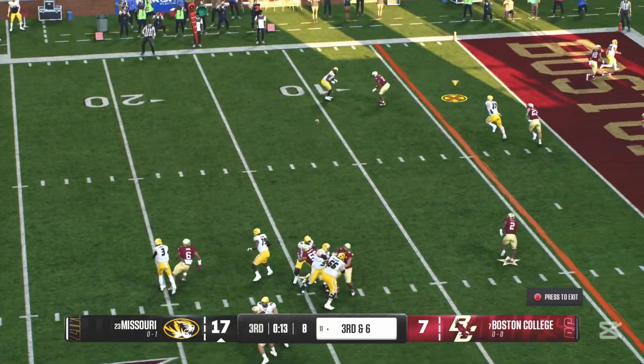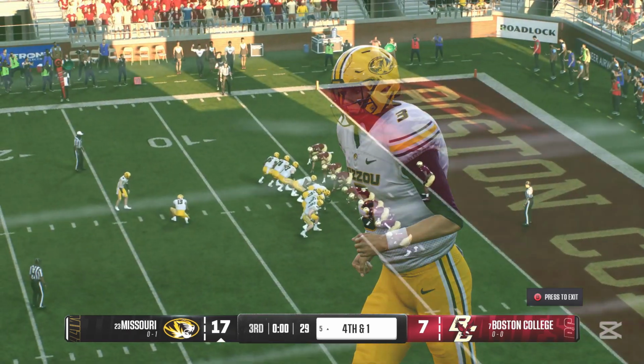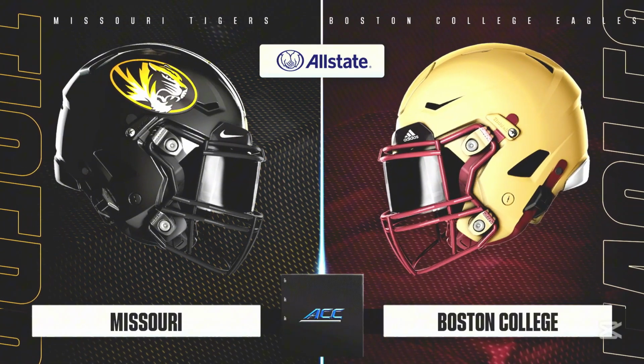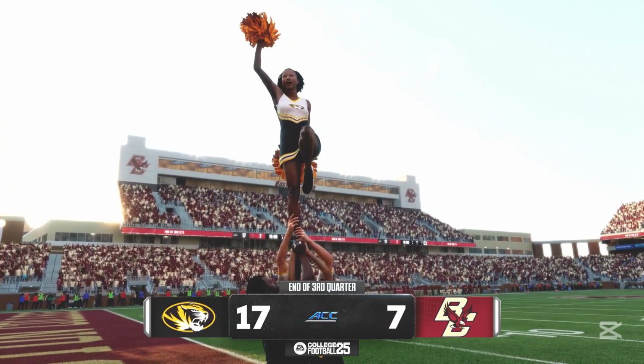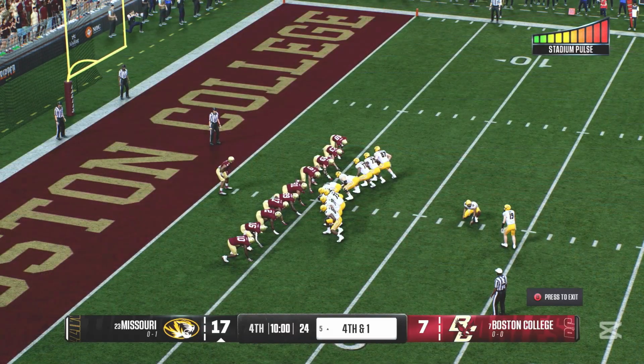From the gun, wants to pass. Finds his big tight end. And they make the stop, and this offense has it inside the 5, and they are threatening. That's the end of the quarter, and Missouri has the lead. 3 quarters are in the books. Time becomes a factor both in trying to hold the lead or cut into it as we take a look at the stats.